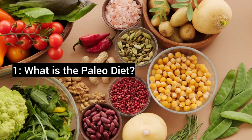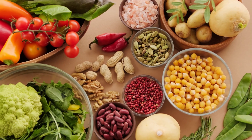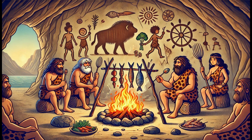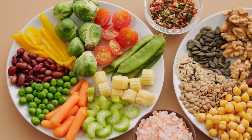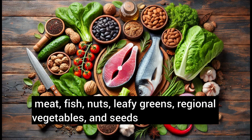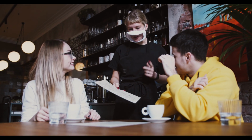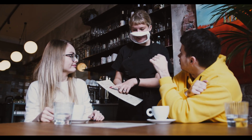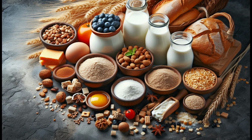What is the paleo diet? Why is the paleo diet often called the caveman diet? The paleo diet is based on eating like our Paleolithic ancestors. Yes, think cavemen. It emphasizes whole, unprocessed foods that could be hunted, fished, or gathered, such as meat, fish, nuts, leafy greens, regional vegetables, and seeds. The idea is simple. If it wasn't available thousands of years ago, it's not on the menu today. That means no grains, dairy, processed foods, or refined sugar.